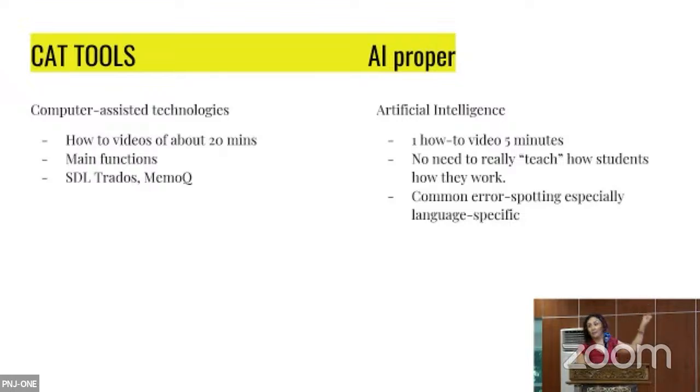You teach them the main functions. With my students at UWA, I teach them SDL Trados and MemoQ because SDL Trados is the industry standard. It's very expensive. If a student ends up working in the localization business, they'll need to use it. But typically, the agency that you're working for will pay for it and will give you a code.